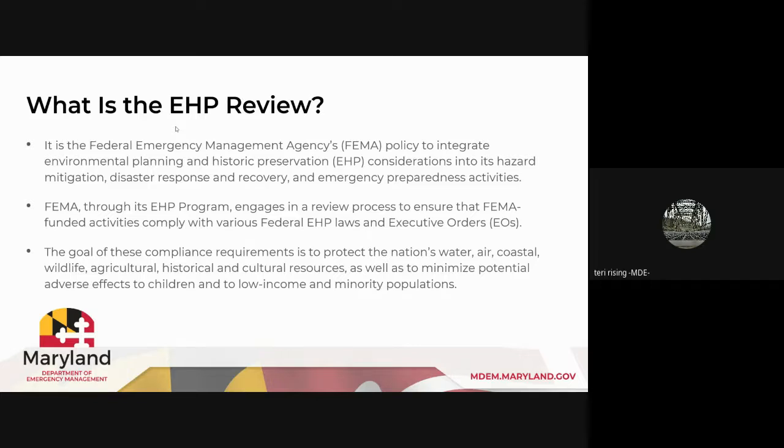So just kind of in general, what is EHP review? Environmental and Historic Preservation is what the acronym stands for. It's the Federal Emergency Management Agency, FEMA's policy to integrate environmental planning and historic preservation considerations into its hazard mitigation, disaster response and recovery, and emergency preparedness activities. Through its EHP program, FEMA engages in a review process to ensure that their funded activities comply with various federal EHP laws and associated executive orders.